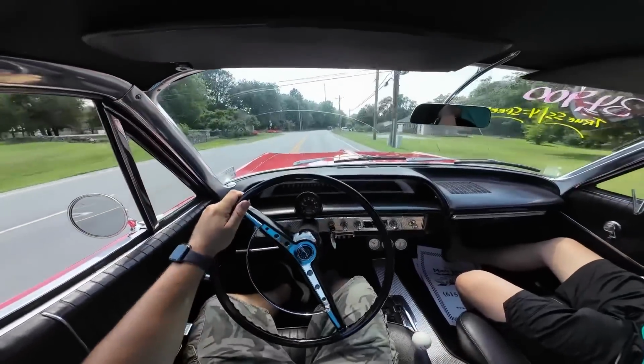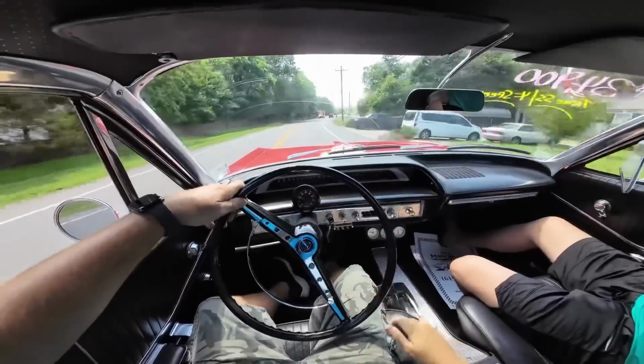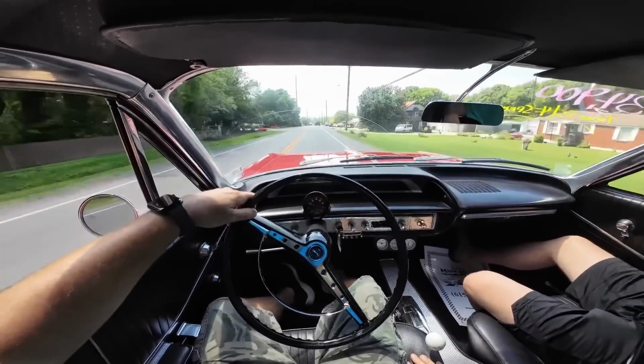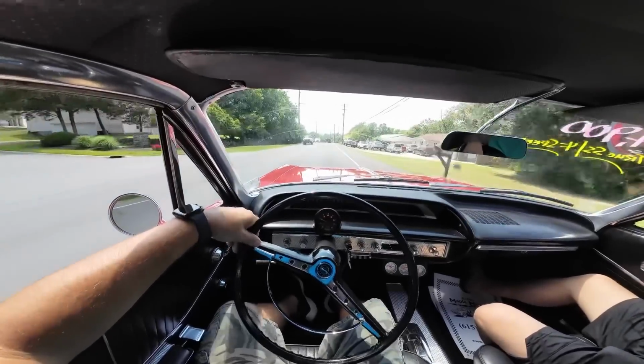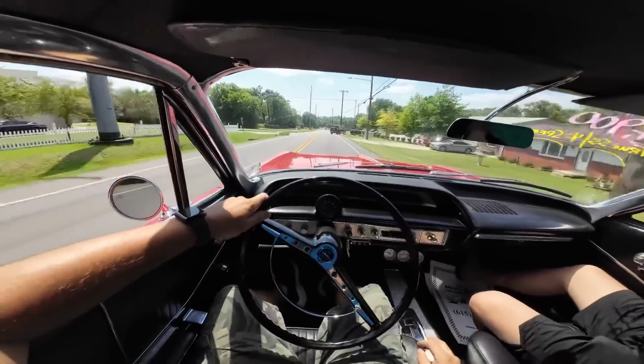I think this one here is going to need a little bit of front end work. We're kind of like traveling around. Kind of feels like a boat. Looks like speedometer on this one is working.